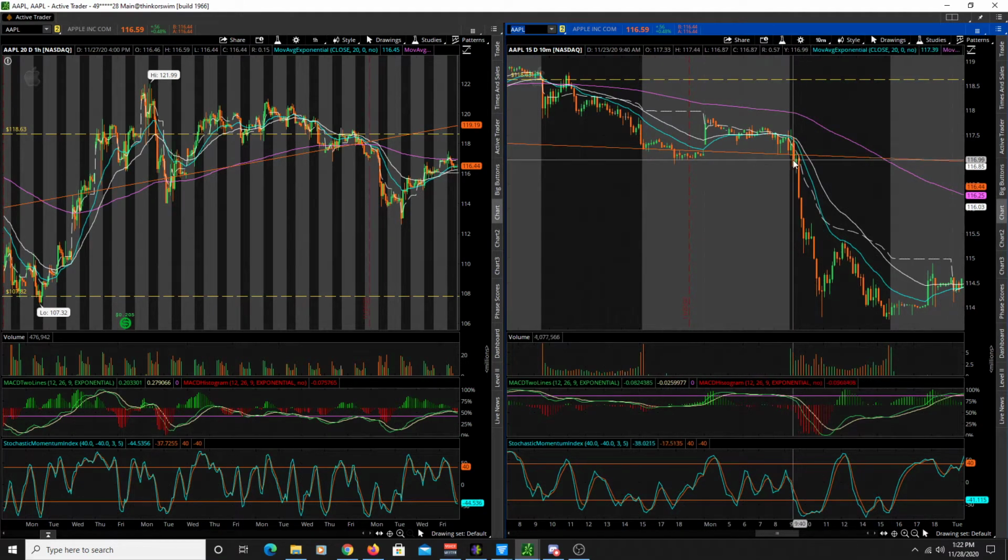So right when it did end up breaking below here, right there, that's when I grabbed it. I grabbed the 115 puts at 67 cents, and they went from 67 cents to $2.20, which is a 200% plus move. So that was a good way to start the day on Monday.